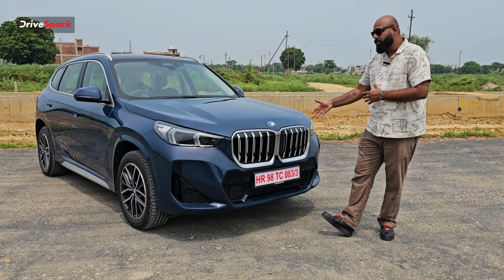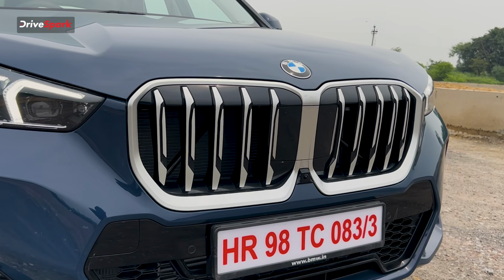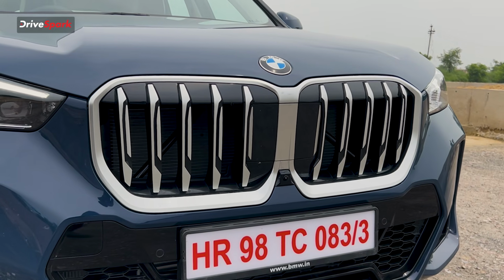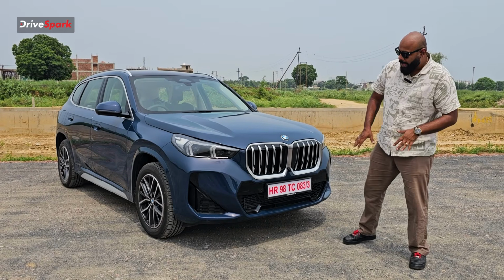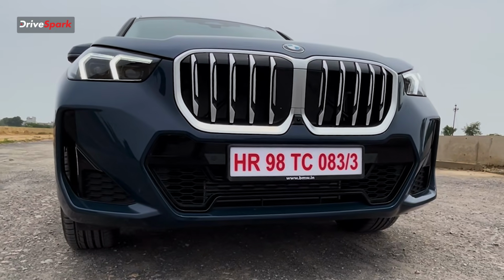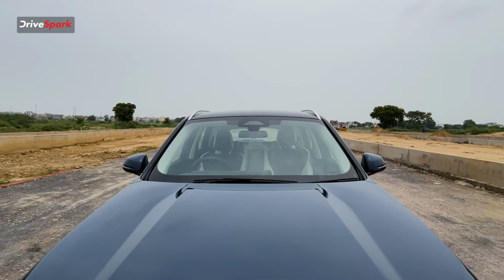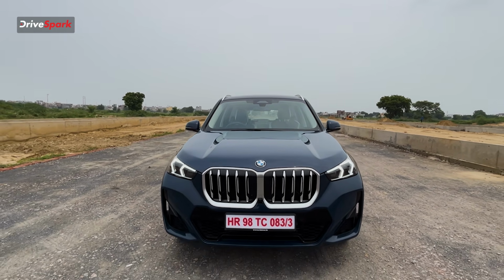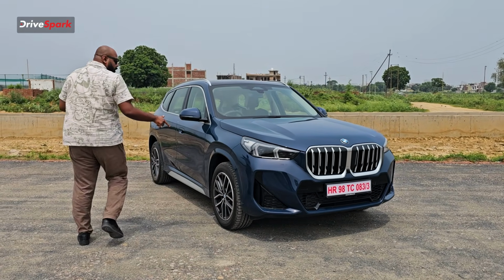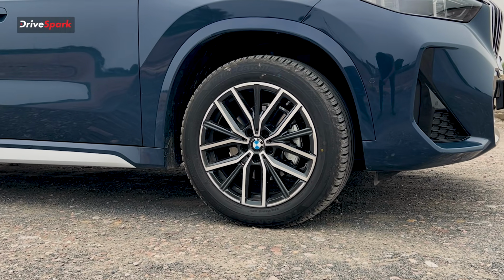Now the grille has an illumination all around, just like the premium high-end BMW cars. So yeah, this feature is also there in the X1 Long Wheelbase now, and you get this twin kind of color shade on the grille as well. You have a front parking camera right over here, the BMW logo, and the lower part of the grille is kind of a honeycomb that looks good. And if you look at the hood lines and creases of the vehicle, it gives it a muscular and a sharp appearance.